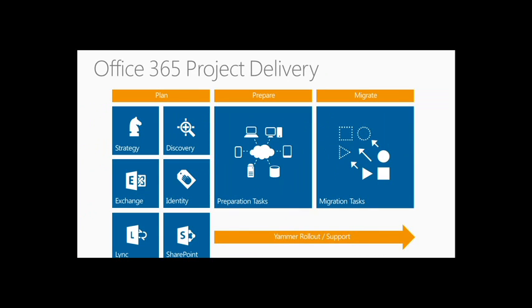Discovery. So, what do you have in your organization? Where can we make some savings? Are there any costs that we can negate by moving things to the cloud? And then breaking each of the components down into a bit more detail. So let's look at Exchange, let's look at Lync, let's look at SharePoint. How are your users going to access all of the services from inside your network, from outside the network? Do you have any two-factor authentication requirements, for example? And all of these are quite modular, so we can do these at different stages throughout the project.